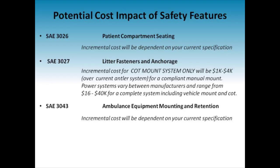Seating depends on your specifications. The big one is the cot. This slide says $16,000 to $40,000. I think those numbers are high based on the age of the information. I think you can negotiate those prices down quite a bit. And I know that I just brought my whole fleet into compliance with a stretcher and a crash-tested track, and it was about $17,000 a vehicle.